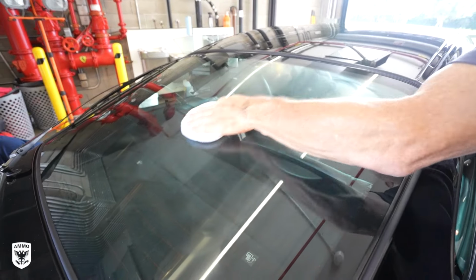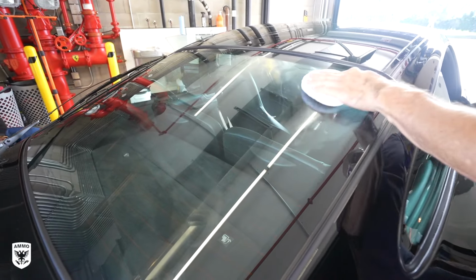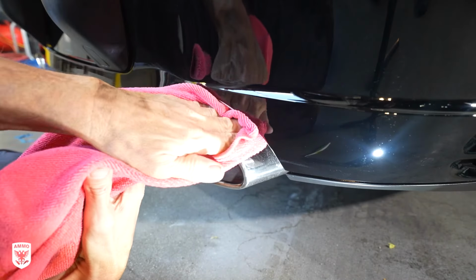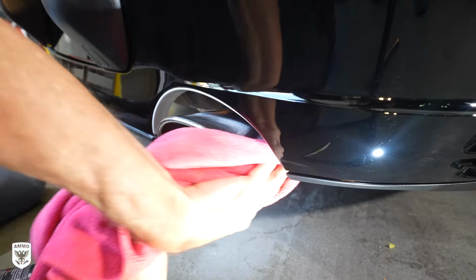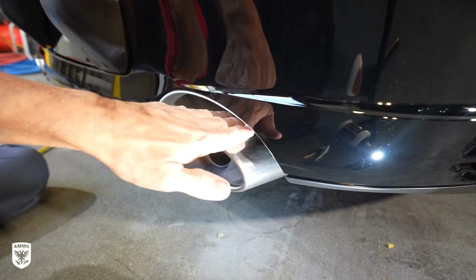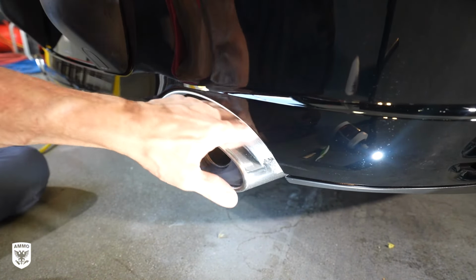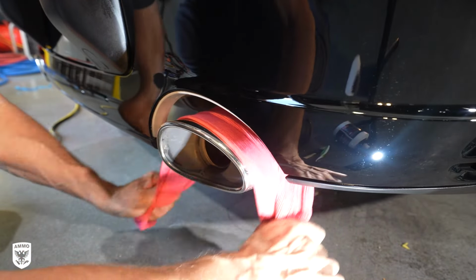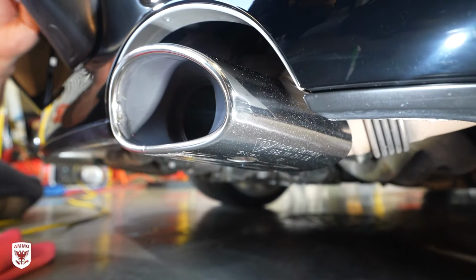And of course, in typical Kevin fashion, I was like, I've never seen this before. What are you doing? This is crazy. It's amazing. Then he repeated the same steps on the exhaust tips as well with a microfiber towel. Again, the small details are absolutely everything on a car with paint that can't really withstand any more substantial polishing. Instead, we focused on what we could do, which was framing.